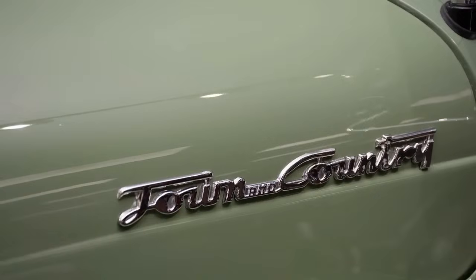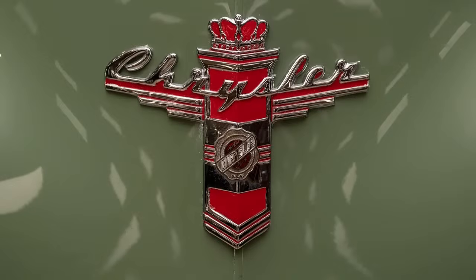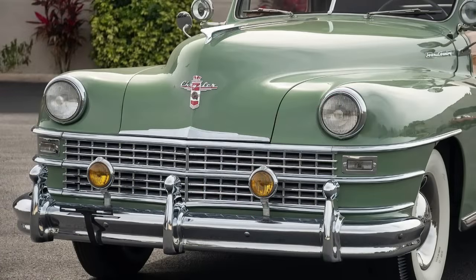Trunk and undercarriage. The spacious trunk is fully carpeted and includes a matching spare tire. The undercarriage is clean and well-preserved, indicative of careful long-term ownership or restoration.